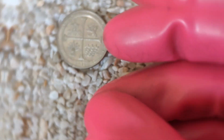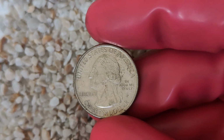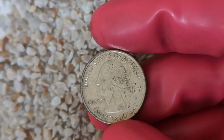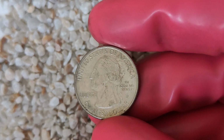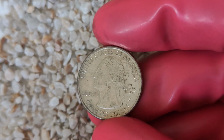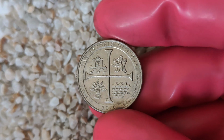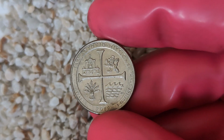Inspect for doubling on the letters, date, and Washington's face. Check for any off-center strikes or missing details. Examine the luster. If it looks shinier than usual, it could be proof-like. Get it certified by a professional grading service like PCGS or NGC.